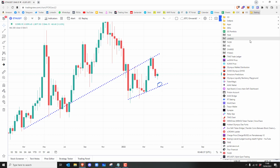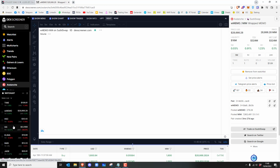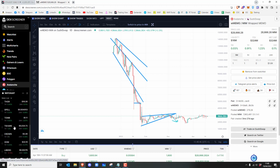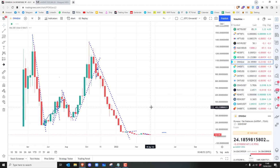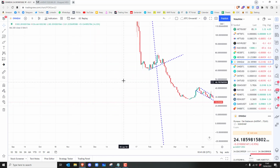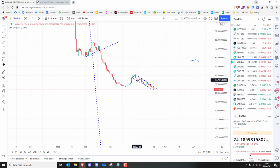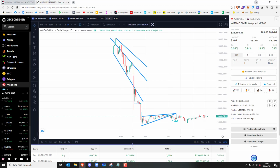In terms of DAOs, so rebasing DAOs, as I said, they're all going to die a horrible death. And even my beloved Ohm, which I had to get out of, if we just go to Ohm, I prefer the TradingView one. Yeah, so I've got back in Ohm a few times. If we go to the daily chart, every time it breaches base support, I get out. So I got out here, got back in again, and then got back out. I haven't touched it for a while because it's in free fall, just like everything else.